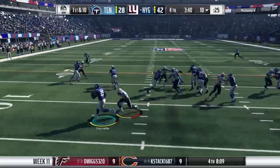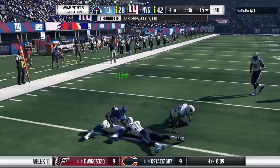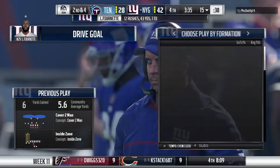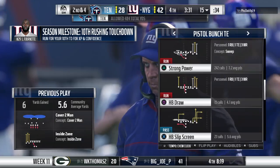They'll start out on the ground. It's Leonard Fournette. And some room for him there as he'll take this up to about the 15. It's a 6-yard gain on the ground, and that'll make it 2nd and 4.